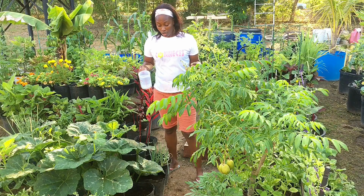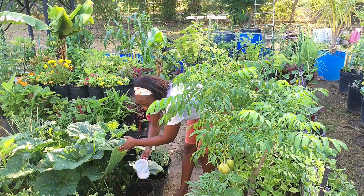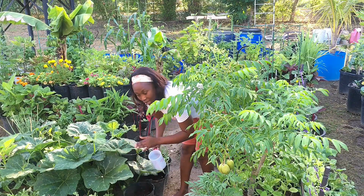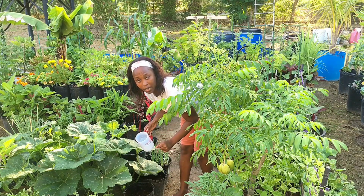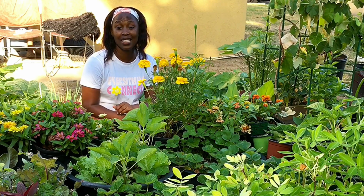Now I have some soil right here, and this is some hot water, and this is what I basically do. I just pour it in the container, and whatever is in there, like I mentioned, the hot water will purge the soil for me. Now last but not least, fertilize and water your plants consistently.